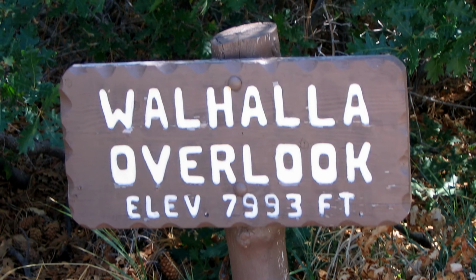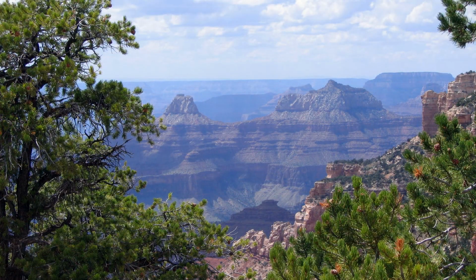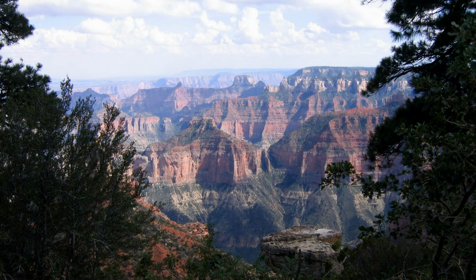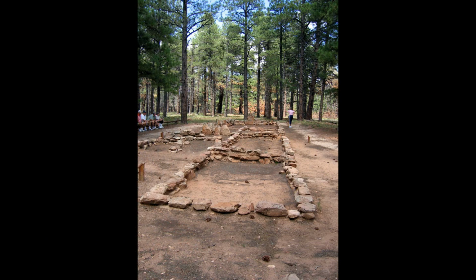We stopped at the Walhalla Overlook, which provided a stunning view of the vast farmlands of the ancient Pueblonans. There were remains of the ancient ancestral Pueblo Kiva and the Walhalla Glades Pueblo that was inhabited around the year 1050 AD.